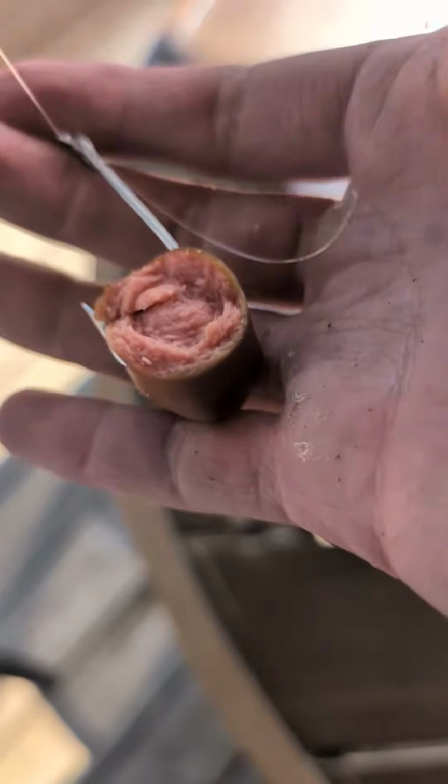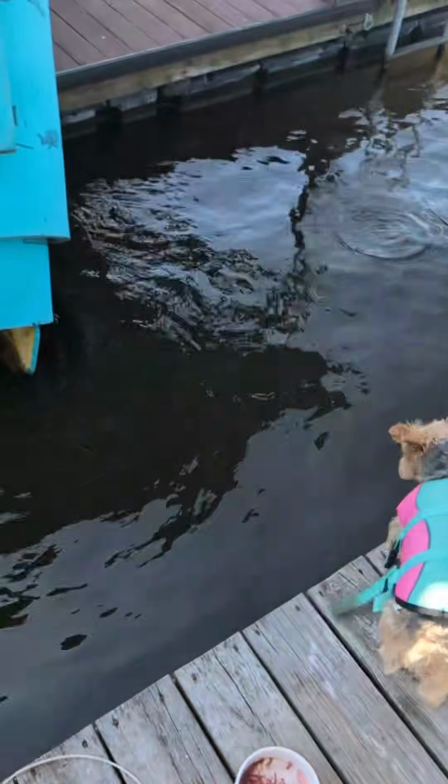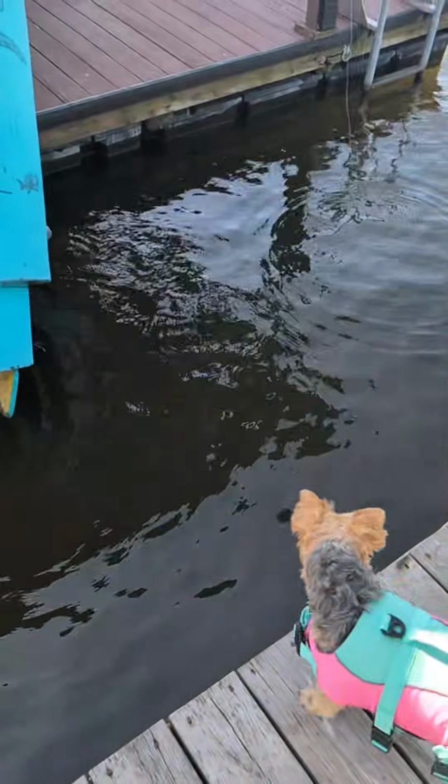Alright, I'm just rebaiting this here. New piece of hot dog going on. There it is. You guys can't really see that. There it is. New piece of bait. Going out. And we're going to cast it on this side now. There he goes. Down to the bottom he goes.